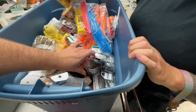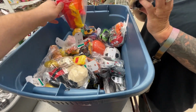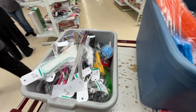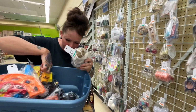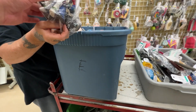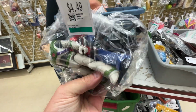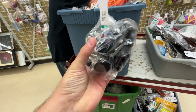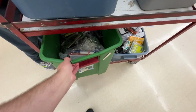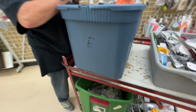Got some new stuff out here. Oh, he's cute. Genie, I think. Is it Jemmy? Nice. Well, that's from the new Buzz Lightyear. Maybe they're all from Buzz Lightyear, or at least these two. It's always nice when there's new stuff, though.